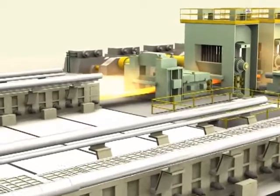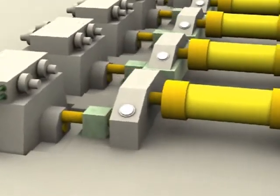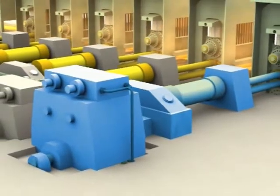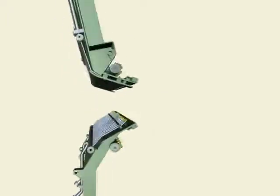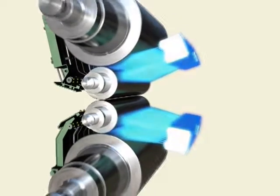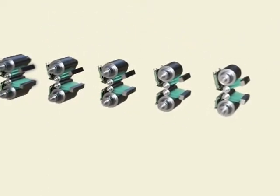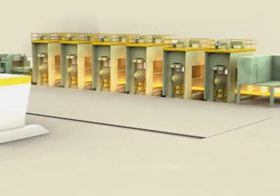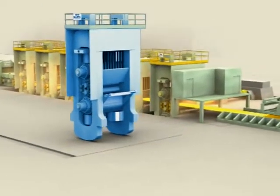a new profile gauge, reinforcement of the drives for the first stand, anti-peeling device, roll gap lubrication, and work roll cooling for mill stands 1 to 5. Installation of a differential tension and tensiometer looper. Pre-assembly of the 7th mill stand adjacent to the line.